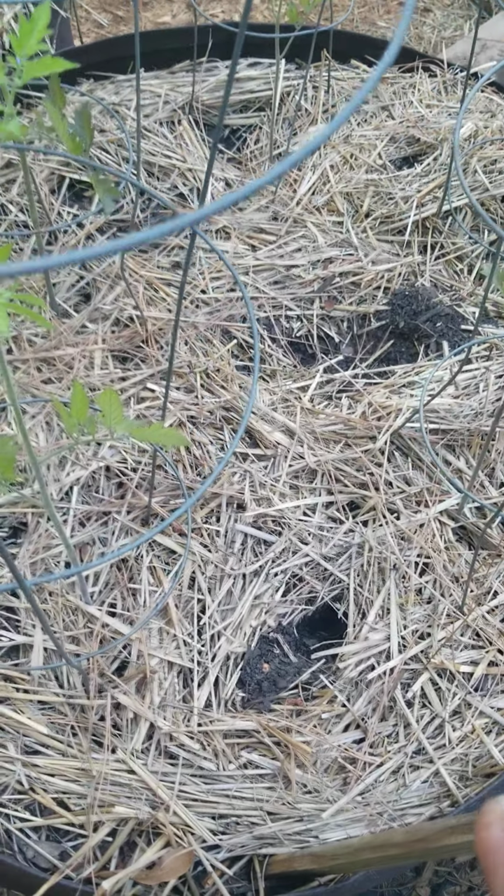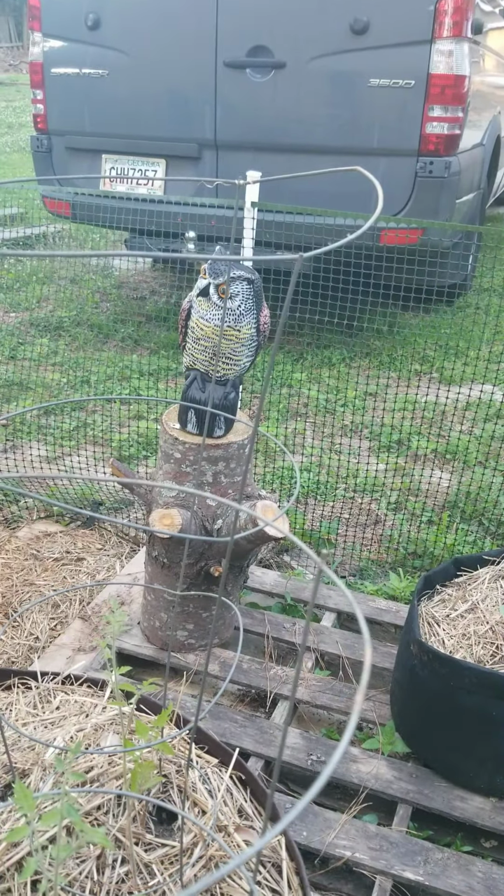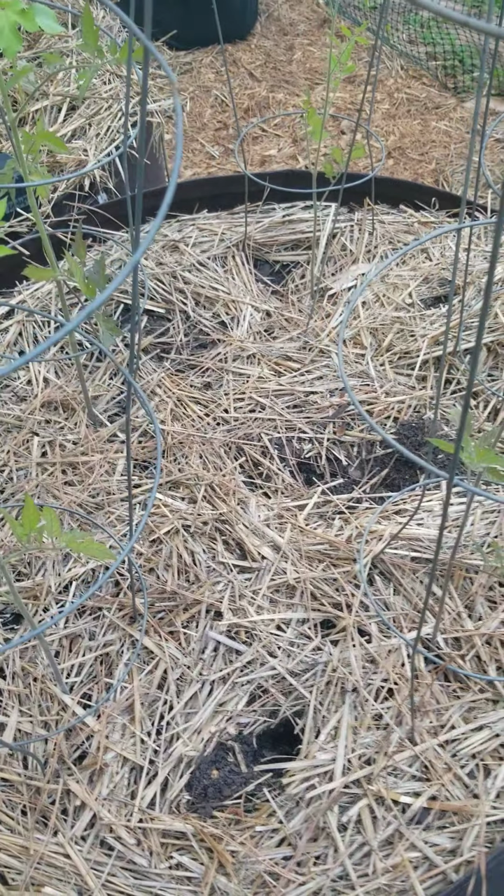The squirrels are still in here digging. They've got holes in here again. So, Oscar, you failed me. I think I'm gonna have to get some garlic and cayenne for them.